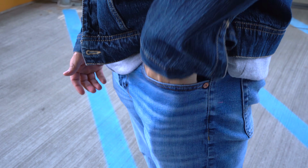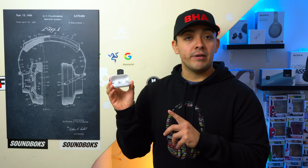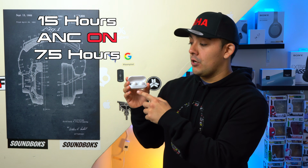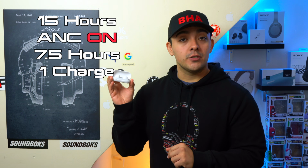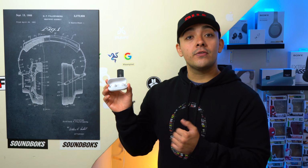it's in your pocket. But when it comes to battery life, this is an area where the WF-C700Ns do struggle to keep up. Now, these earbuds have an advertised combined battery life of 15 hours with the active noise cancellation turned on. The earbuds themselves can go for 7.5 hours, and the case can supply one full additional charge. But if you were to use these earbuds with the active noise cancellation turned off, then they're going to have a combined battery life of 20 hours.